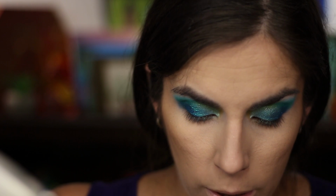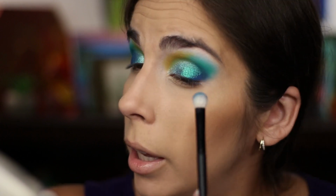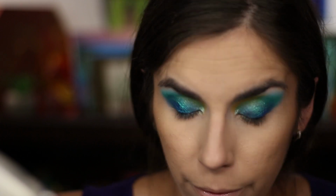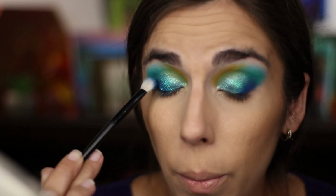So anyway, I'm just gonna dip into the bright blue from the first shade I used. I'm gonna tap this on the edge. That darker shade on the outside corner is so pretty. Very nice. I definitely have some fallout from the shimmer, the darker shimmer, I think. But the shimmers in general, let's hope it sweeps away.